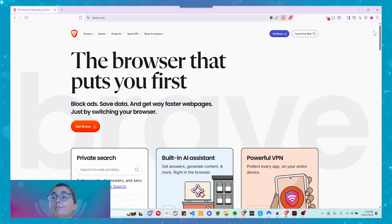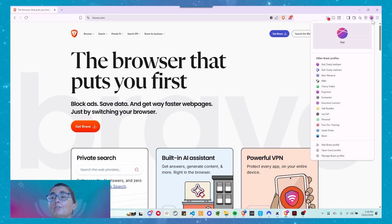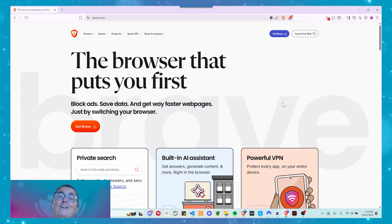Now, profiles, if I come over here, you'll see I've got this little colored icon in the top right-hand corner of my address bar. If I click on that, you'll see that I have a whole heap of profiles, the names of which are going to be blurred out. I've actually put up here profiles for each of my clients. So when I need to log into a service for a client that I use for myself, I will create a profile for the client and I will log in on that profile for that client.